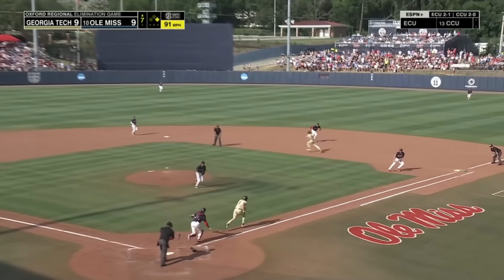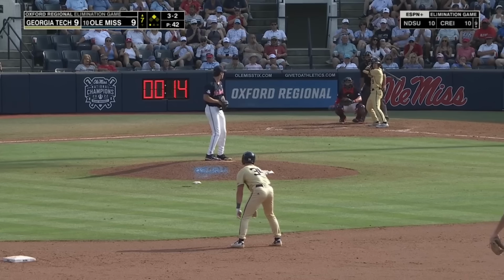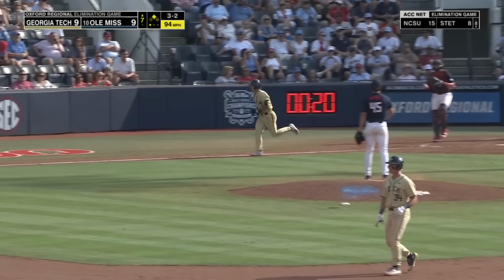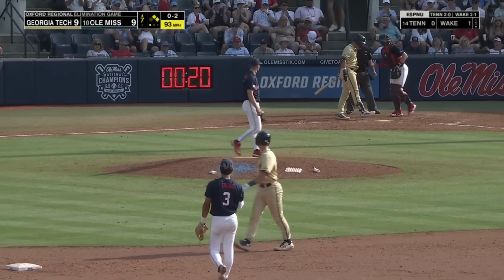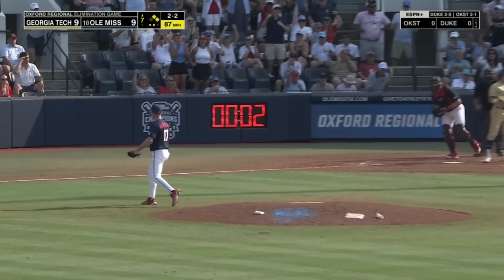Bunt by Schaus. Very good bunt. Foley fields it, makes a throw in time. Nichols throws wide for ball 4. 1 out for Schmidt. He strikes out. 2-2, swing and a miss.